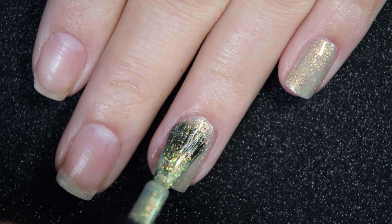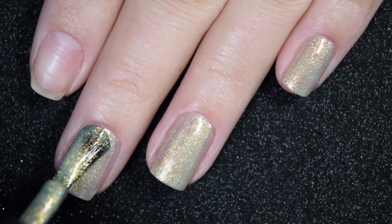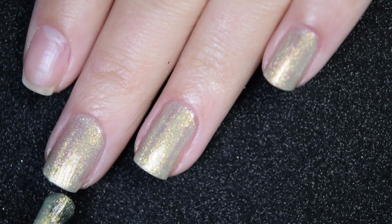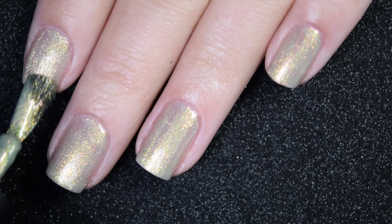The shimmer that's in this is very different than the previous 3 polishes. This one is a much larger shimmer, so it almost looks like a glass fleck on your nails. But again, a great, easy to work with formula, no running or pulling or anything like that.